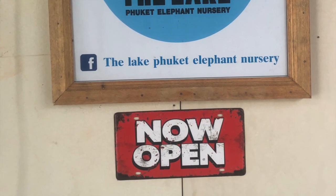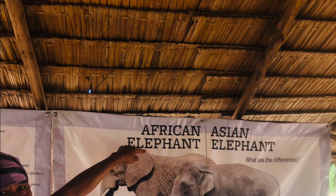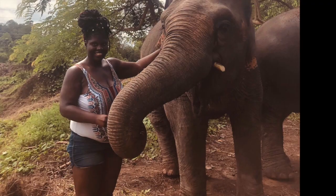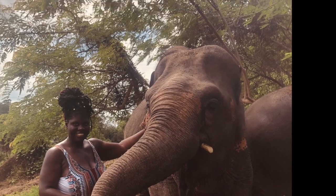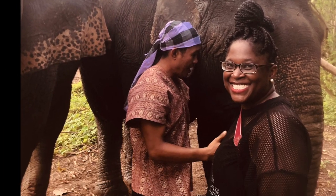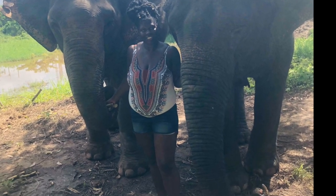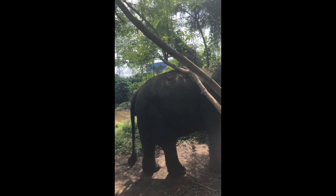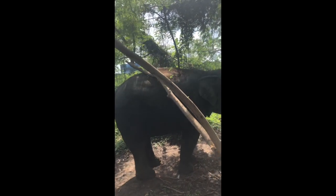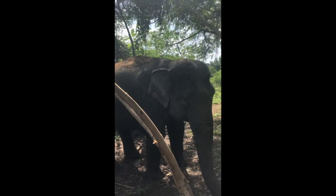So this is the next day. We went to a place called the Phuket Elephant Sanctuary, and these are the people that work there. It was beautiful. The elephants were the best part of the trip. The elephants were very magnificent and just very compassionate and aware, and they were very gentle animals. This was the most splendid activity that we did the entire trip.